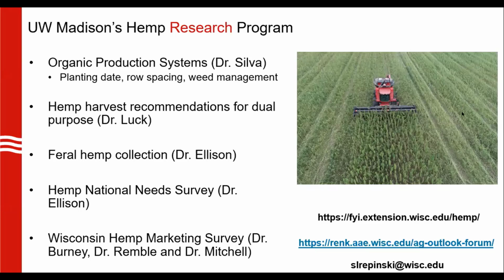So we had another researcher, Dr. Aaron Silva, specifically looking at organic considerations for planting in grain hemp production, looking at different planting dates, row spacing, and ways of weed management. Dr. Brian Luck conducted a harvest. He had 10 acres of grain that was planted and has a very nice bulletin put together on combine specifications for harvesting dual purpose, looking at grain and fiber.